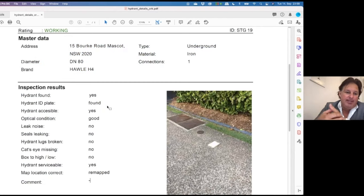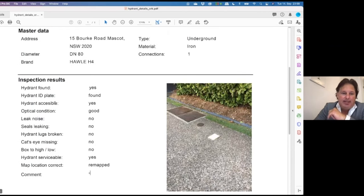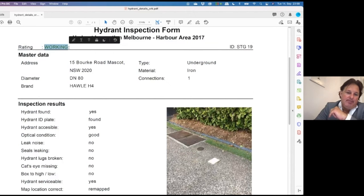Did you find the hydrant? Yes. Is the ID plate on? Is it accessible? What is the condition, and so on? What we can do is, if certain things are triggered, here working was based on these metrics I showed before. If you have inspected 50 hydrants, you can automatically create a task so that the 5 which are not working are automatically sent to someone to do another job, like repairs. So if this is answering the question, probably I haven't understood this question properly, but we have such things in the software.